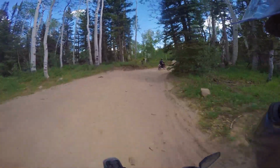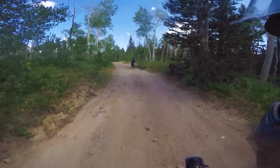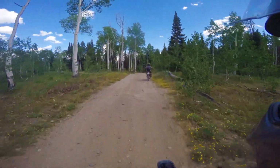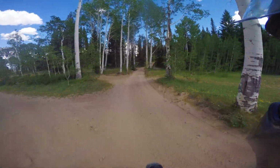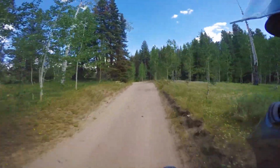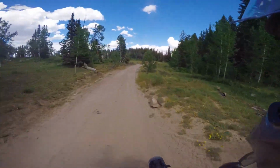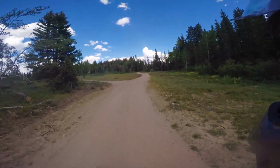So again, something a little more fun and dynamic for folks that want to get off the beaten path. Probably wouldn't recommend it for a brand new beginner, and again, probably not ideal for somebody that's fairly new and maybe riding a big adventure bike. You could do this on an adventure bike. I've ridden my 1190 on this section, but there are a few places where it could get pretty challenging.